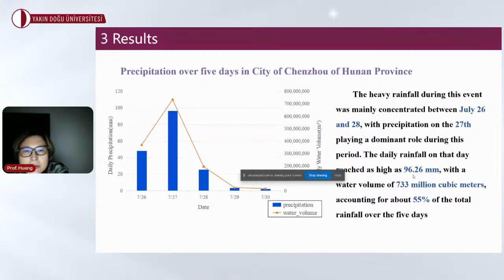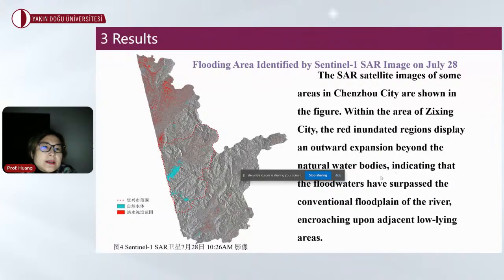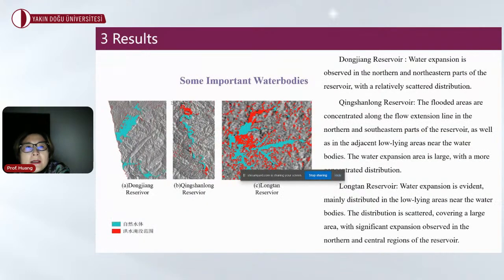We also did satellite image flooding area retrieval for this area. That's the satellite image we found, from July 28. And here, the red area is the flooding area we identified for this city. Also here, there's some important water body.